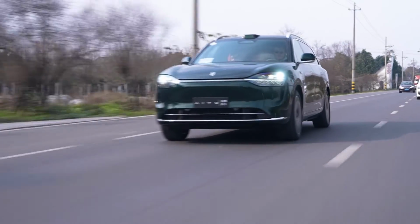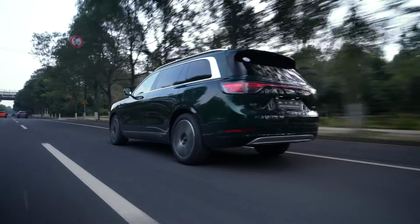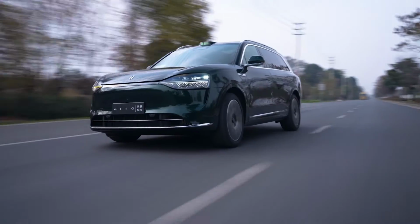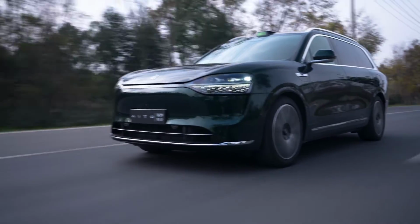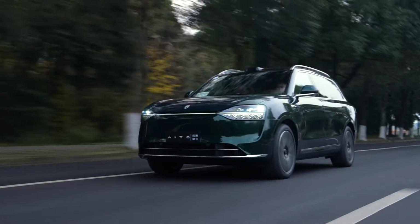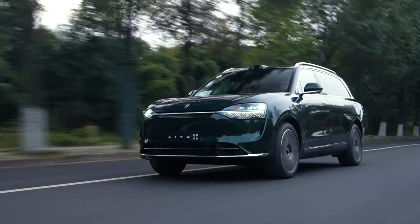Number-wise, 496 horsepower, 675 Nm of torque. Although the car is very heavy, about 2.6 tons, the powerful dual motors can make the 0-100 time under 5 seconds. Plus, it has both the battery and the range extender, so it can have a WLTP range of more than 1,200 kilometers. And if you go for the all-electric version, you can hit 100 kph in just 4.3 seconds.